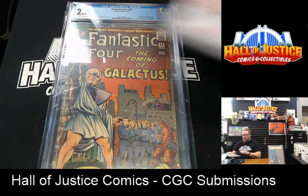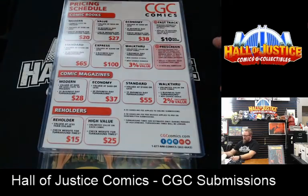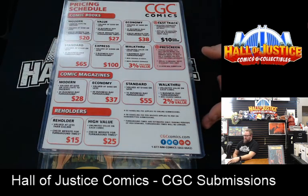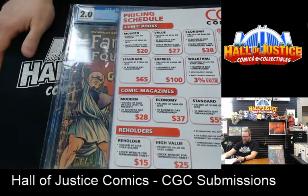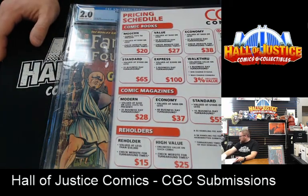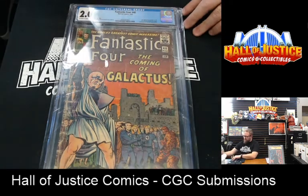We can send in the book for reholder. That was one of the services that we didn't talk about. There's obviously magazine grading and then reholdering. If you had a slab that was cracked, if you dropped it, if the book is fine, but you just need it to be reinserted into the holder, CGC will do that for a flat $15 as long as the book is valued less than $50,000. So more options there. But like I said, you're shooting for Blue Label.